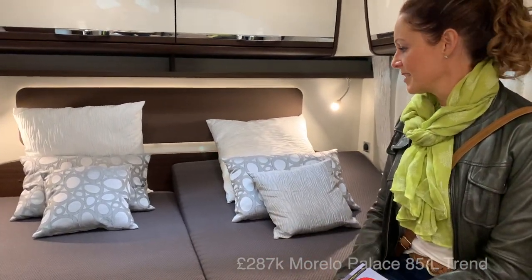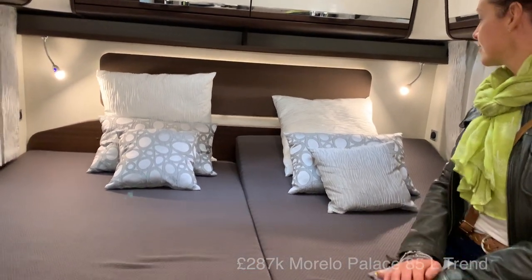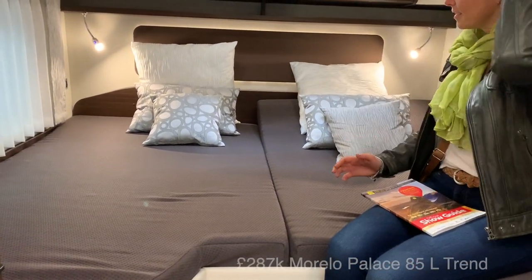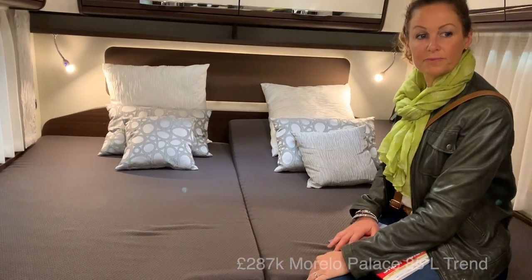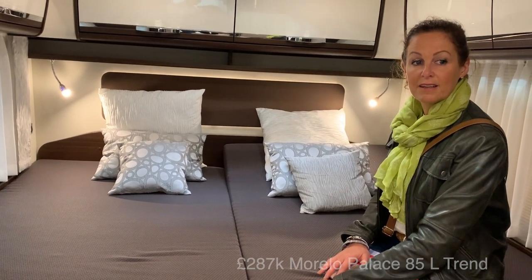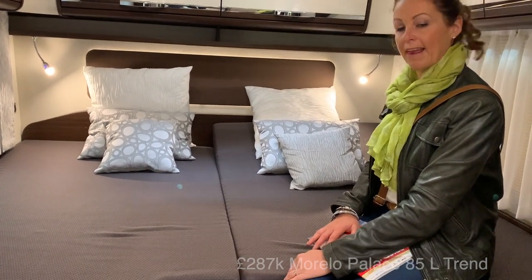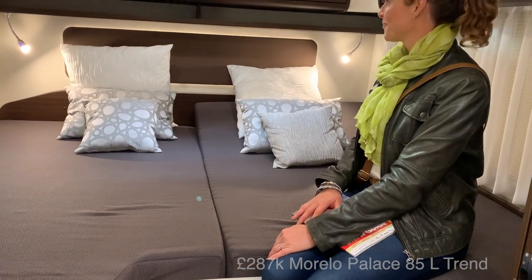Is that a single size bed? Is that actually wider than a single? Wider, much wider than a single. So what size would it be? With this configuration for the bed, it takes up the whole of that room, so you only get the one wardrobe here. If you have the island bed, the proper island, and you've got the things at the side, then you get little wardrobes on each side of there as well.